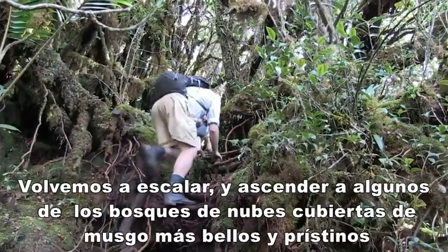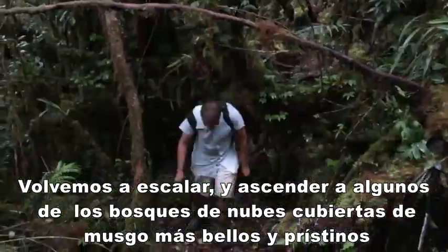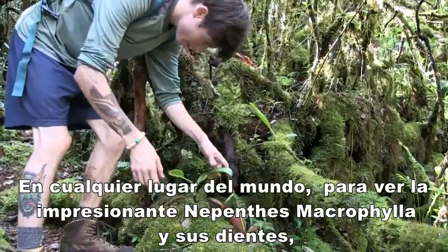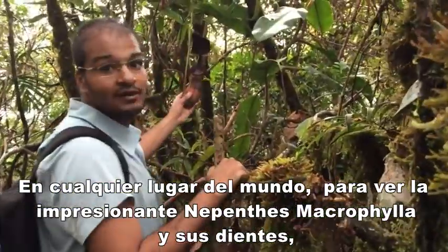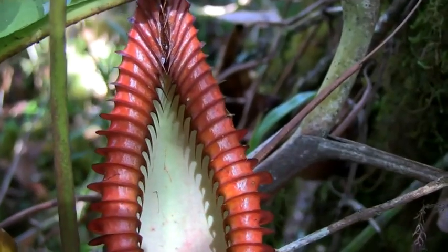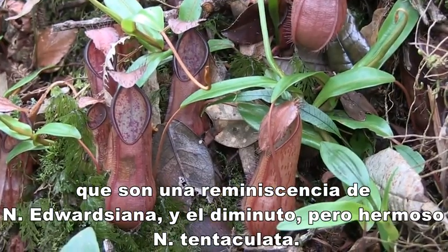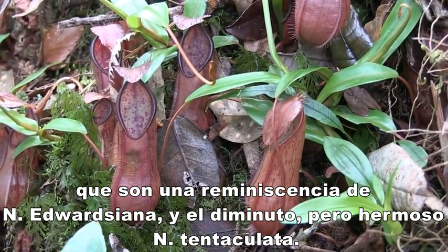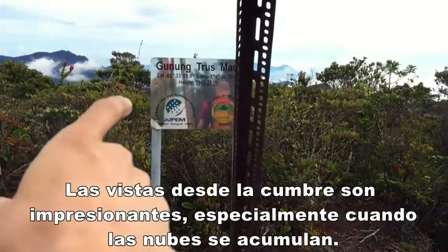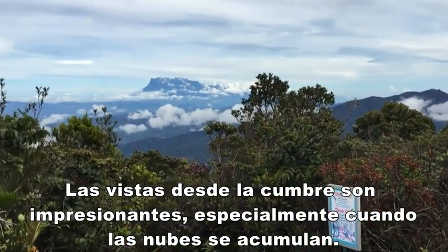We then return to climbing and ascend into some of the most beautiful and pristine mossy cloud forest found anywhere in the world. Here we see stunning Nepenthes macrophylla plants with their pitchers lined with teeth reminiscent of Nepenthes edwardsiana, and also the diminutive but beautiful Nepenthes tentaculata. The views from the summit are breathtaking, especially when the cloud rolls in.